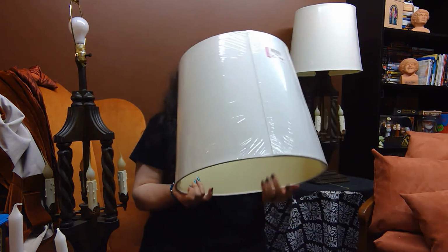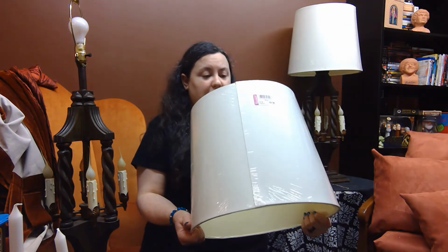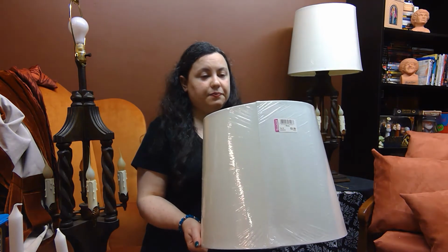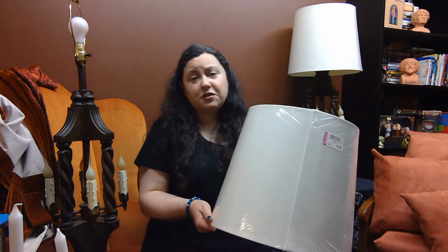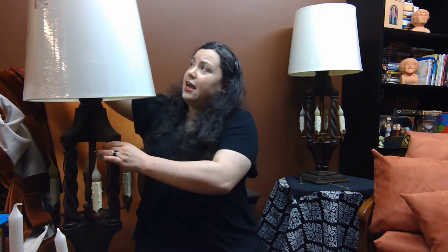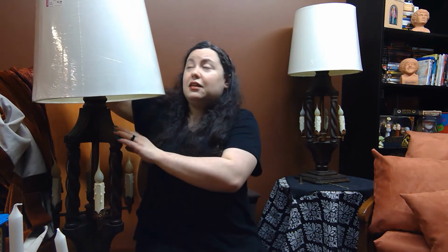And I found these obviously modern shades, and I'm going to have to doctor these up. I've had them for a while actually, and there aren't any finials on these lamps either. And that's actually because I've had light bulbs in them.